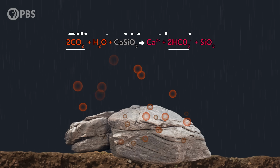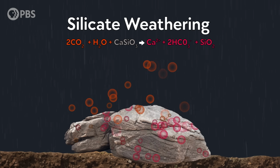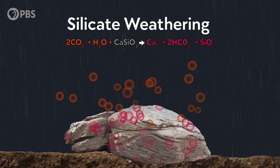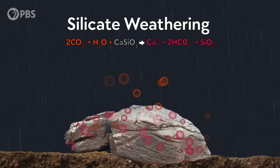The process is called silicate weathering, and it speeds up when there's more carbon dioxide in the atmosphere and the planet is warmer. So by drawing down more carbon when the Earth is warmer, this process ultimately regulates the planet's temperature. It's sometimes called a weathering thermostat, and it's thought to be a big part of what has kept life from completely freezing or burning up over the last few billion years.